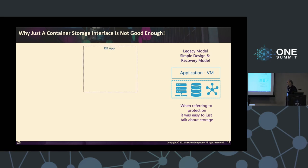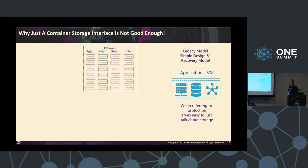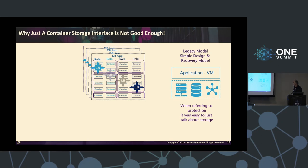But with Kubernetes comes additional challenges, and I talked about a database app. First of all, the application is broken out into multiple containers or microservices. For this example, I chose 4. I realize people will say that's not really a microservice, but I didn't have enough room on the slide. And I've got a bunch of containers that I can scale out in those roles that will scale independently. Plus, I can have multiple versions of that database, and I can load balance between everything.